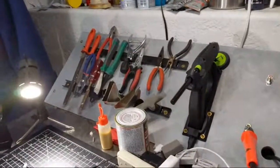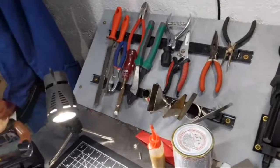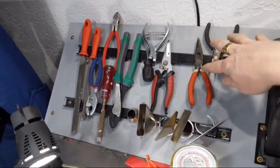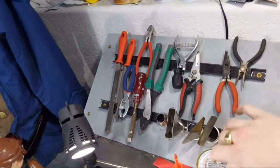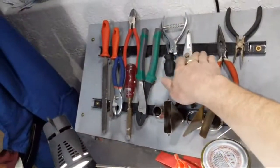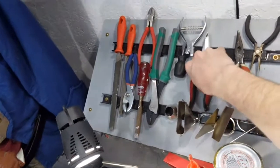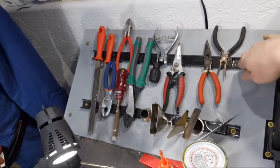And with that, what I've done is tried to make it so that all my tools that I use frequently are easily accessible. So right here, I've got a bunch of chisels, my heat gun attachments, pliers, my pattern punch for registration marks, and then these things are awesome. These are magnetic strips, I think they're meant for tools because I got them at Harbor Freight, but similar to what you'd have in a kitchen, like a knife magnet strip.